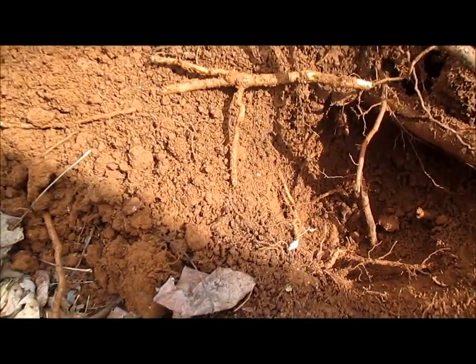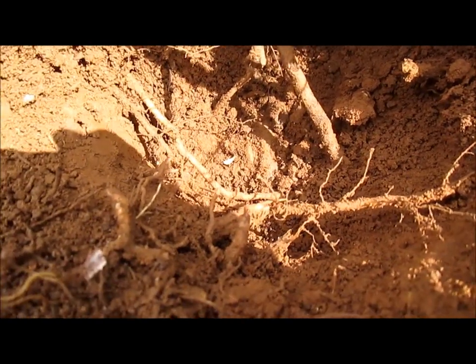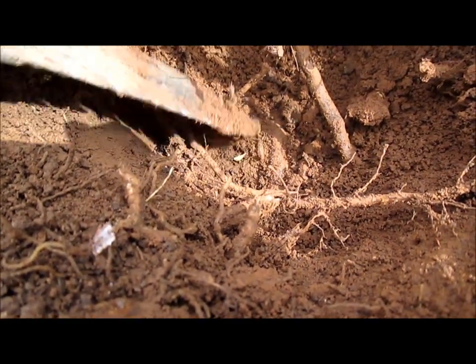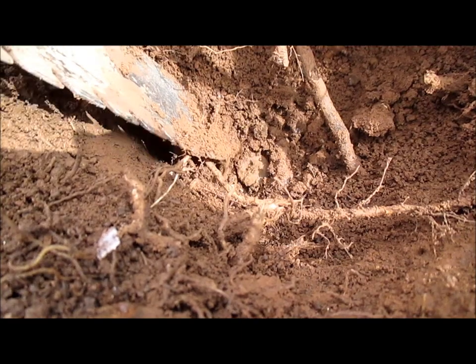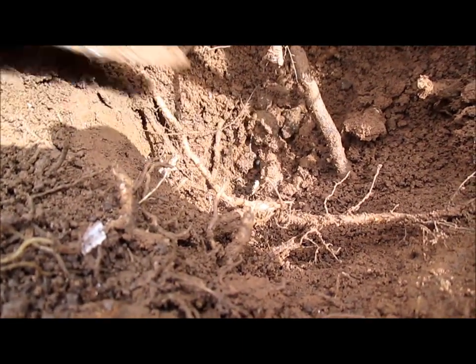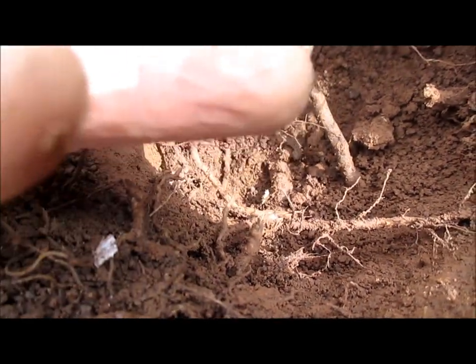I got a high tone, and that led me to this hole right here. And if you look down here, I think I have some brass right there. Appears to be brass. I don't know what it could be. Be very careful with it. It looks like a button. Okay. Let's bring that thing out. It is a button.